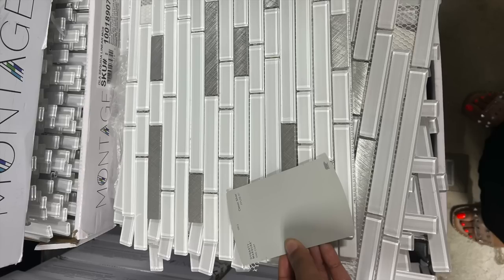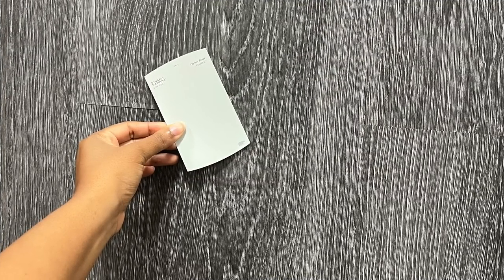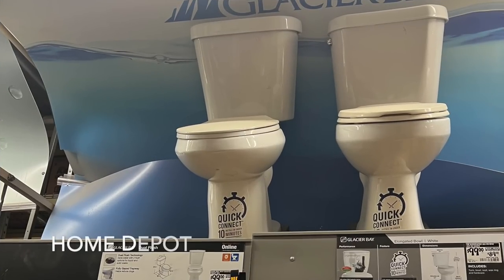But this was the backsplash tile that we chose. And then as far as the flooring throughout, we chose a luxury vinyl, and I wanted to pick something that would complement the classic silver Behr paint color. So here I am making sure that this was going to be our final choice, and it came out beautifully. And next up, we headed to our favorite store.